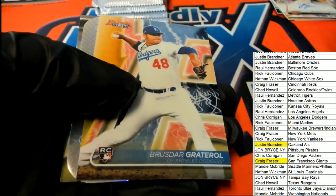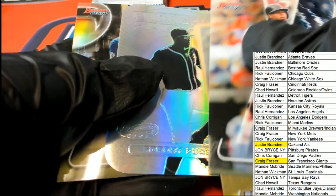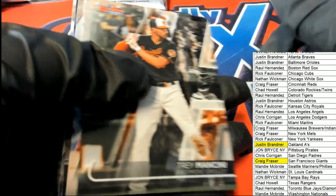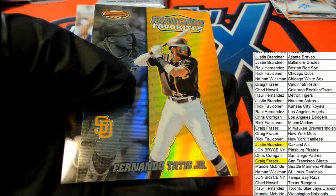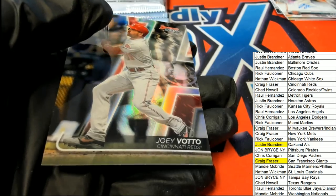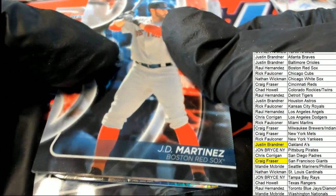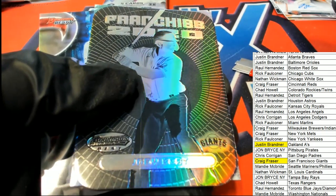Sean Murphy, rookie. Dodgers. Paulson for the A's. Let's hit something big. That's a nice franchise favorites. Tatis. Casey Mize. That's a really cool Joey Bart.